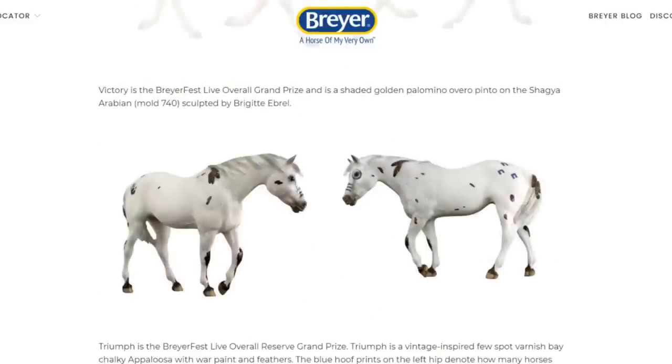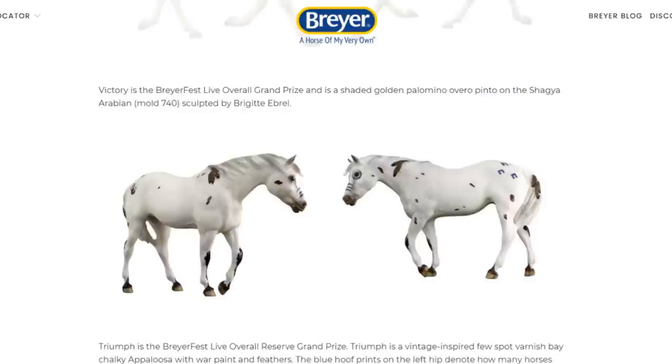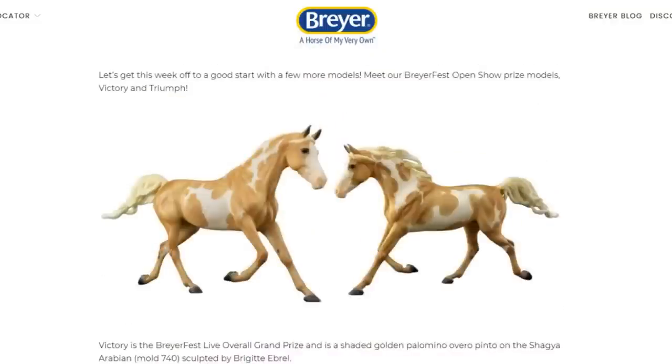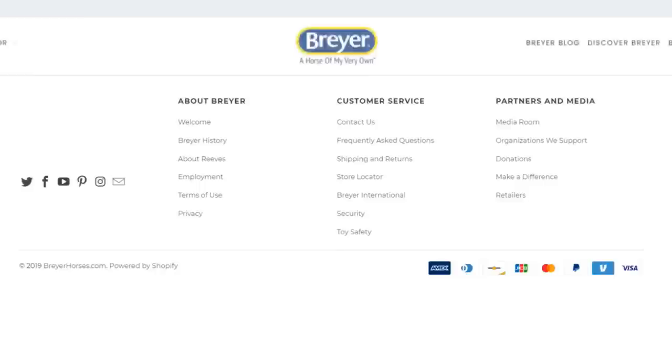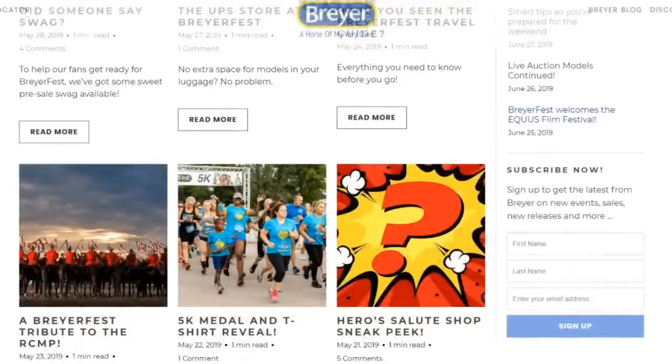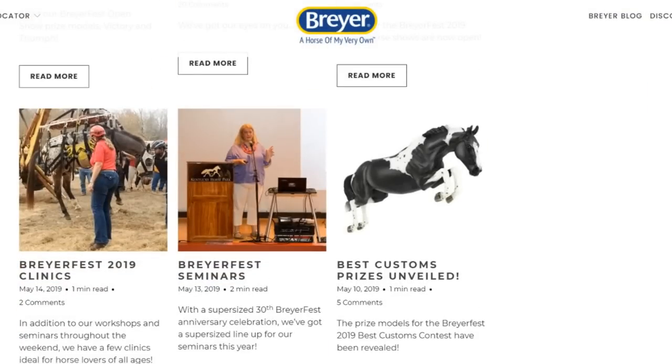And I know not a lot of people like the Indian Pony mold because she's older, but I really like her. And the fact that she is an actual Indian pony with the painted markings and stuff, and she's a few spot Appaloosa, she's just amazing. I actually like her even better than the Yasmin, though I love them both. I love her very, very much. She is a model where I'm like, oh, I wish I had you, but you will probably never come into my possession, but it's fine. Here's another prize model.